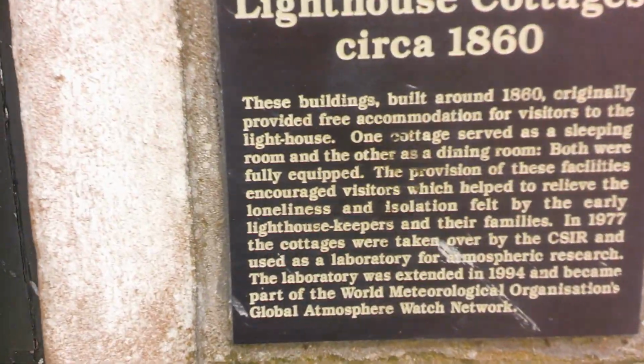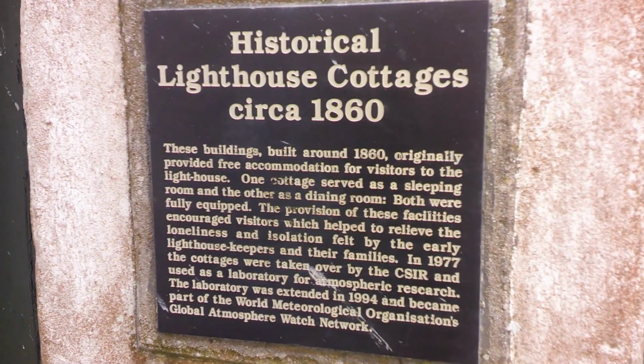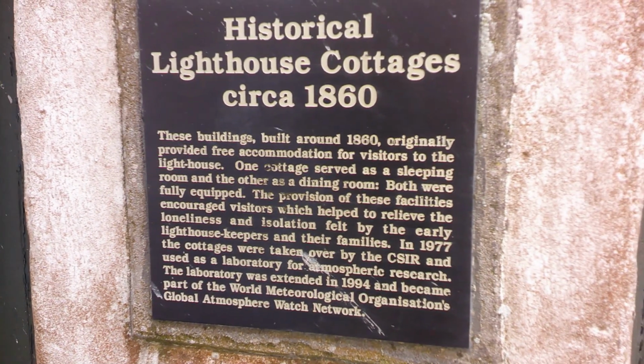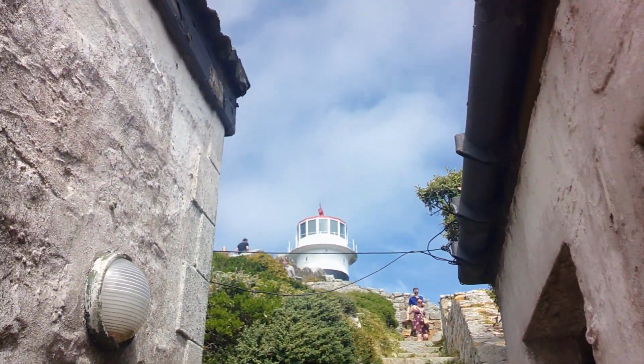Oh, here are the lighthouse cottages. So these were built in 1860. They were free accommodation for people who worked in the lighthouse. Because there are obviously no facilities in the lighthouse itself, you basically stay in here with your family.